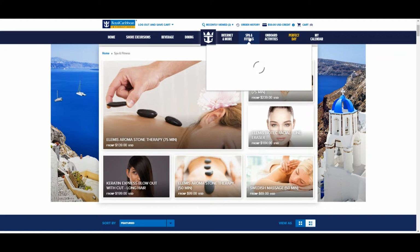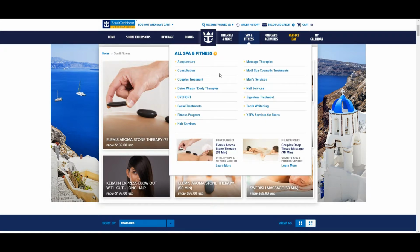So you can see here under the spa and fitness category in Royal Caribbean's Cruise Planner that there is a real wide variety. So pretty much anything that you're looking for to really get yourself in that vacation vibe and to really de-stress and make the most out of your vacation is going to be available for you to purchase and to enjoy once you're on board. So we have a wide variety here. Of course, massages are one of the most popular, but you can also get your nails done. You can have hair work completed. You can get facials. There's a number of different fitness programs that you could join if you wanted to go that approach, or tooth whitening.